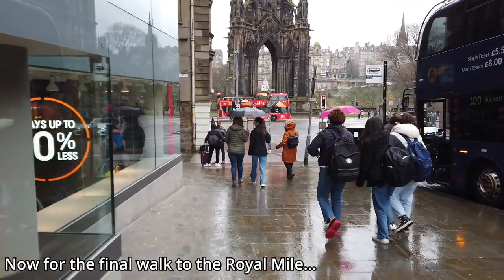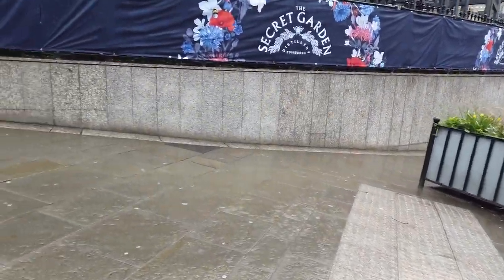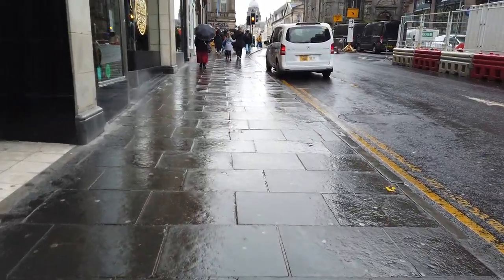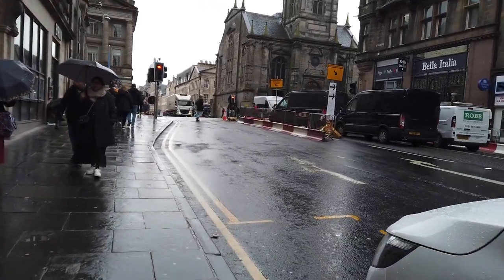Bagpipe music plays in the background. There is bagpipe music playing everywhere. Anyway, this here is the Royal Mile.